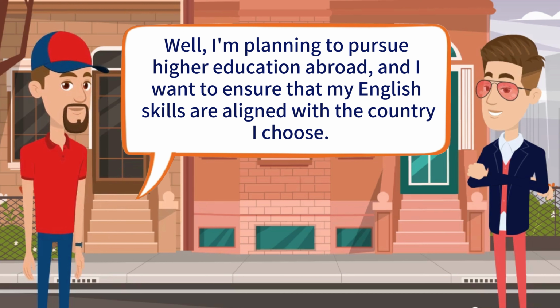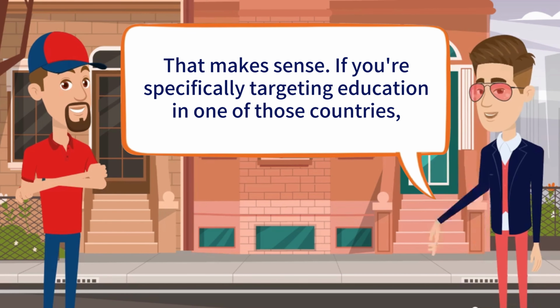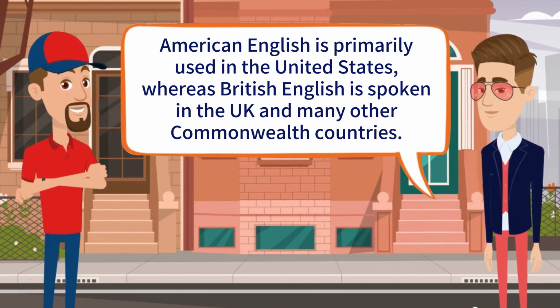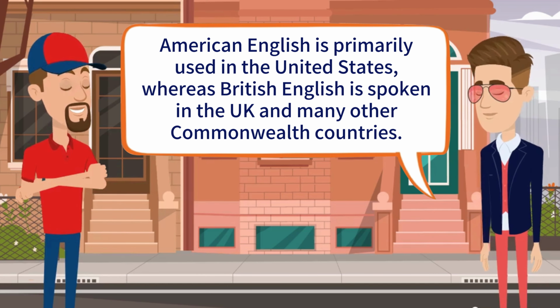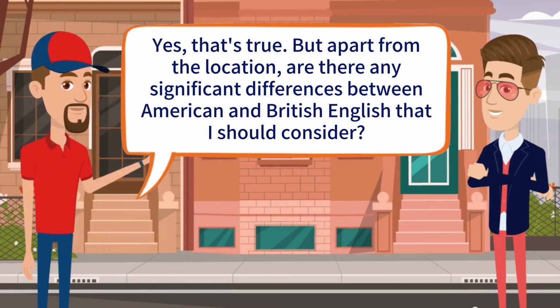Well, I'm planning to pursue higher education abroad, and I want to ensure that my English skills are aligned with the country I choose. I'm torn between the United States and the United Kingdom. That makes sense. If you're specifically targeting education in one of those countries, it might be beneficial to study the version of English spoken there. American English is primarily used in the United States, whereas British English is spoken in the UK and many other Commonwealth countries. Yes, that's true.